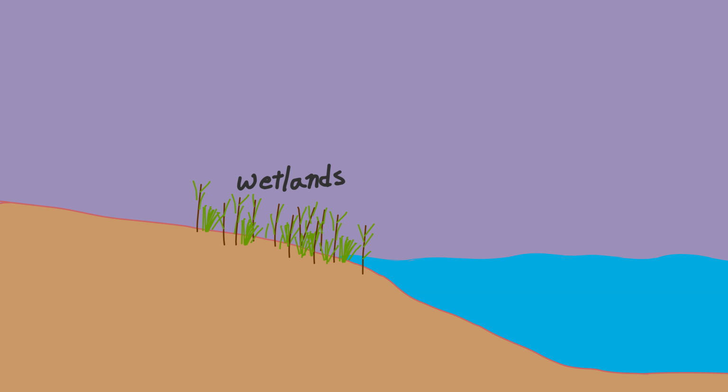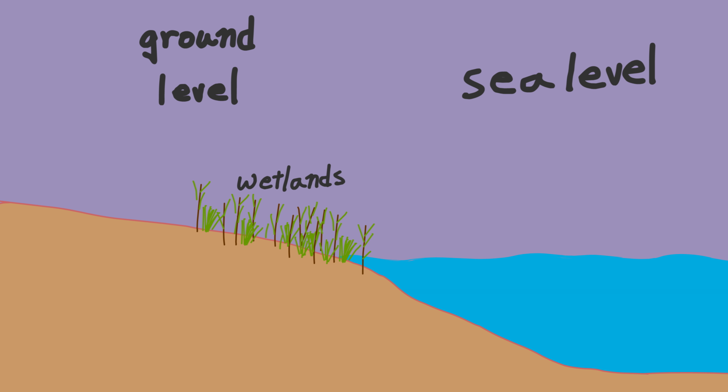First, let's set up the problem. You have coastline, you have the sea, and you have the wetlands. The measurements you'll need are twofold. You need to measure the amount of new sand and dirt deposited onto the coastline. This is done with a rod surface elevation table, which measures vertical accretion, or ground rising.